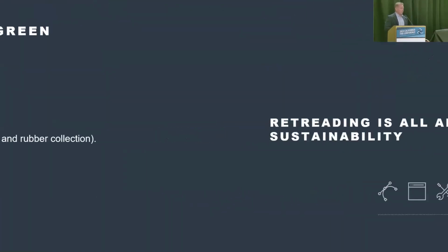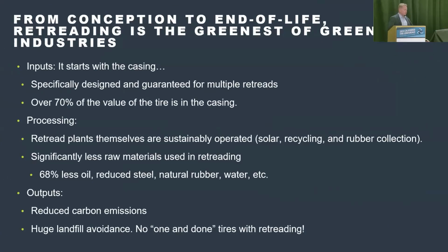So I wanted to shift a little bit to sustainability now. I've talked about it, but the major tire manufacturers are designing their casing specifically to be retreaded. So all those compounds, the tread designs, the casing design, they're designing it to be retreaded multiple times, and they're providing warranties for that. So again, my issue is with those low-cost, low-quality tires that come in that provide no retread guarantees. And so they can't be retreaded.